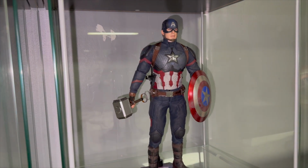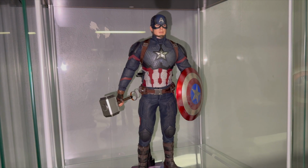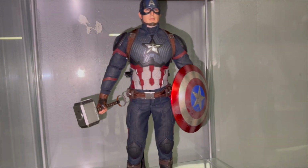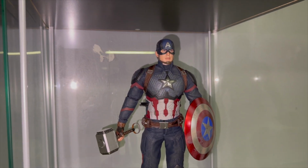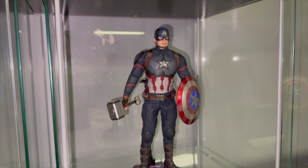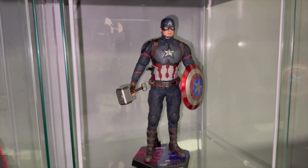I think almost everybody has this because it's such an iconic figure that I think a lot of people need for their collection to represent Captain America. But just look at that. The shield, Mjolnir, the face sculpt looks great. The costume is awesome, and it comes from one of the most iconic scenes in the entire MCU. So, this one is an absolute must for any Marvel fan.